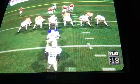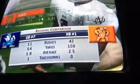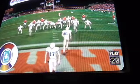Notre Dame sets up in the I. Option to the right. Number 13 tackles for a loss on the play. 3 and out. Yeah, the defense did a great job of winning that series. 4th and long. Ball on their own 8.